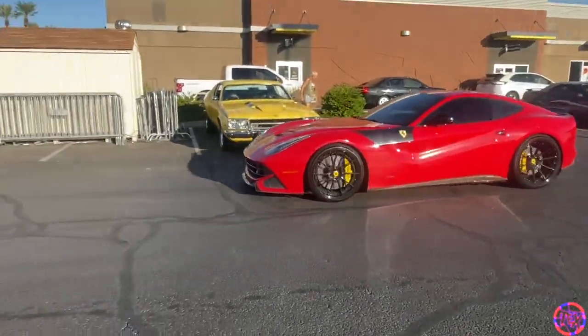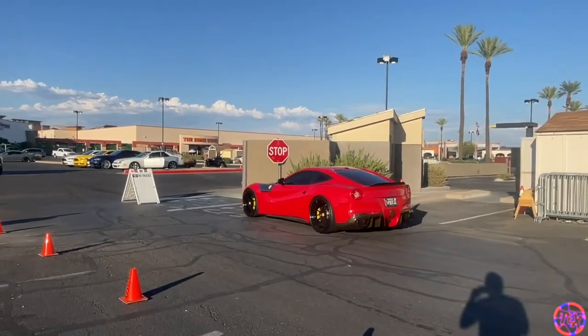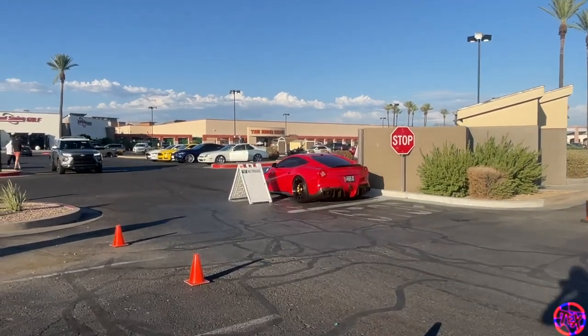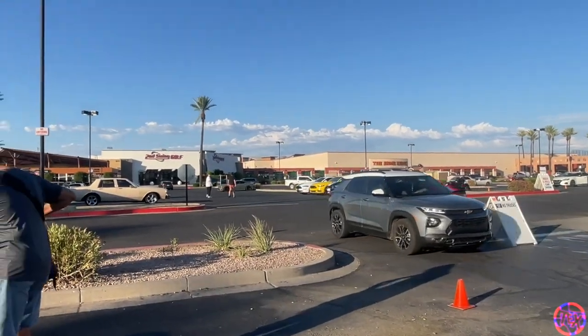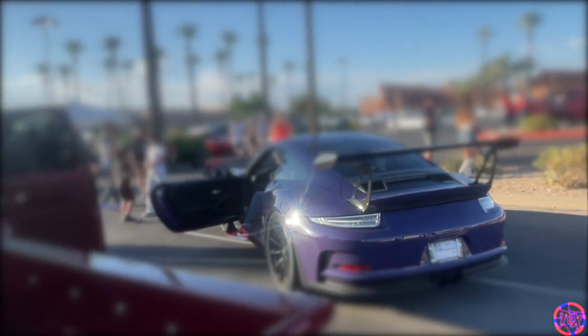Got ourselves a super clean Ferrari. It doesn't look like an 812. It looks like an F12. I'm probably completely wrong on that. One of my favorite shaped Ferraris, though, hands down. Yes, sir. And a Porsche GT3 RS. He finna start it. Yes, he is.